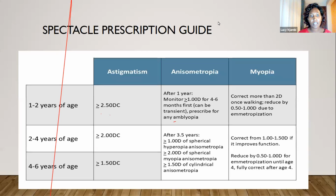So the first one is asking, would you advocate for instilling topical anesthetic drops before putting cyclopentolate? Because cyclopentolate stings when instilled.